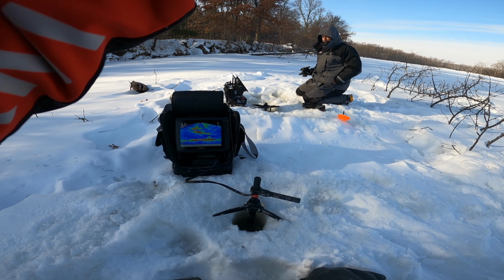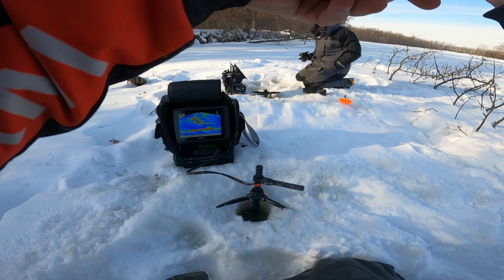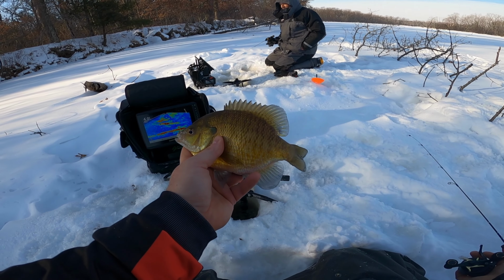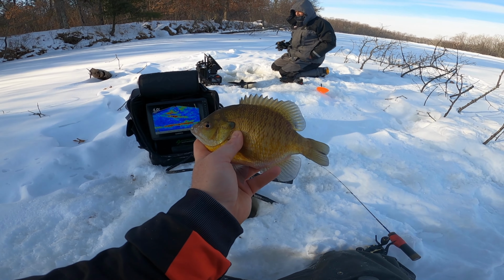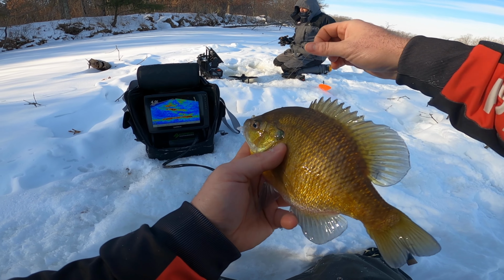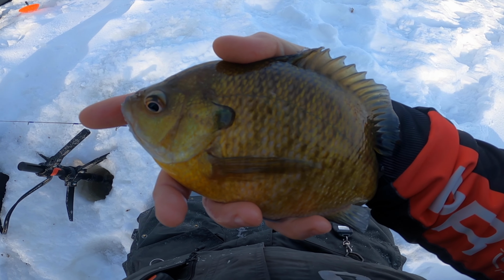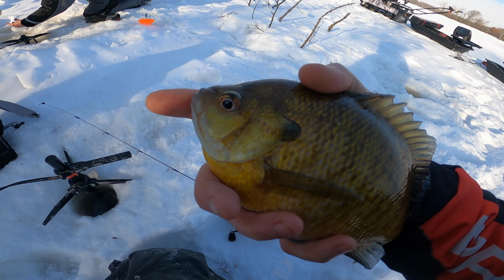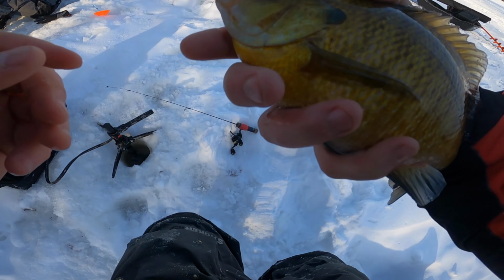There's one. What do we got here? There is a big bluegill. That is the kind we're looking for right there, guys. That's the one that I missed. He went right back down there. See if I can get some sunlight on him so you guys can actually see with my camera. That is definitely a big, big bluegill. And it looks like Dayton's got a crappie to match. I'll go over here and show you guys both of these fish.